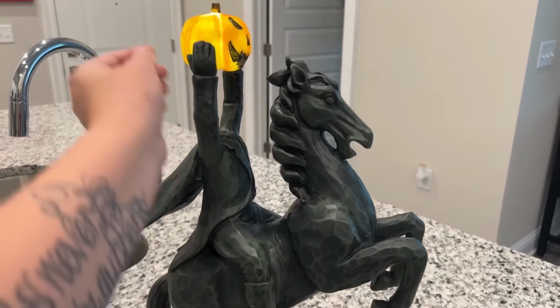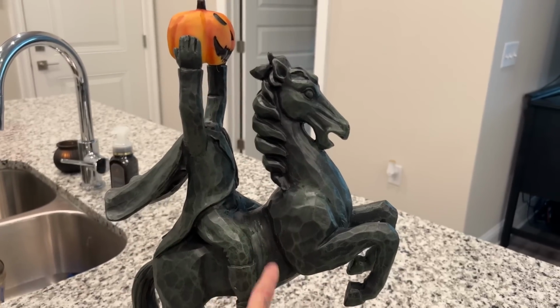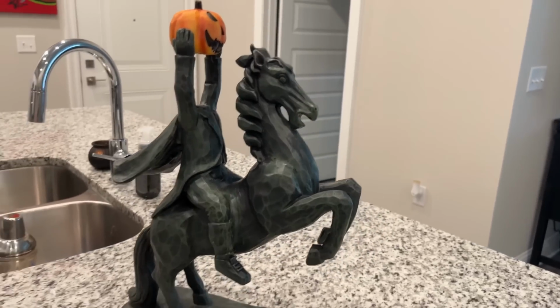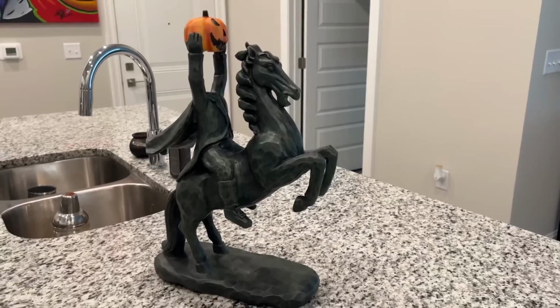Because this one, again, comes in different versions too. It comes in all black. It comes in all pewter, which was what the other one looked like originally, just all pewter. It didn't light up. But this one lights up. This one is also getting painted black, though, because it's going to go on a display in the living room.